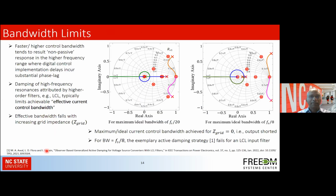So where does the bandwidth limit for the current controller come from? We worked on a research paper on observer-based active damping, which we actually use in most of our controllers for our inverters that are grid connected.